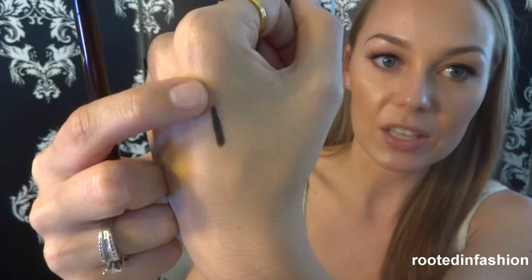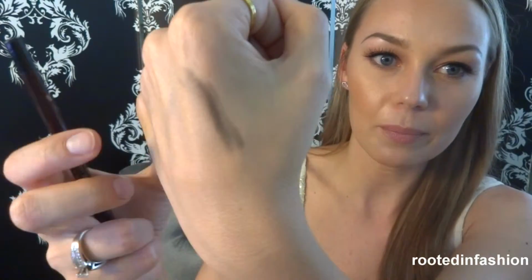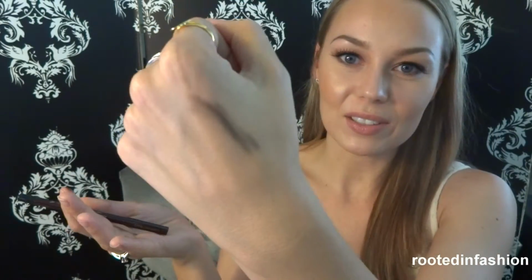Plus I read some of the reviews, and it's one of those pencils that you can really smudge, and it's just really dark, but like the title says, it's the rock and roll kind of eye look, so think like Kate Moss pretty much. So I thought that would be fun just for more fall looks, to be a little bit more smudgy. So the next three products are all eyeshadows.